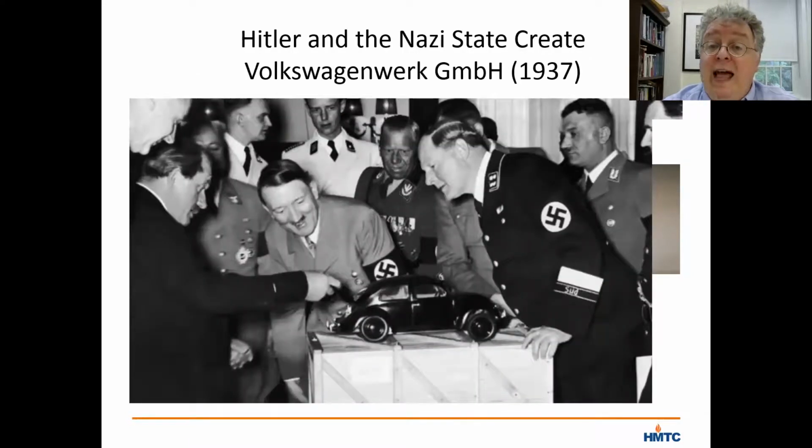Unsatisfied by their lack of a response, Hitler used his governmental powers to create a state-owned automobile company, which initially had a rather long name, but was quickly shortened to Volkswagen, the People's Car Company. The operation was not initially profitable, but funding from the Nazi state made profitability irrelevant.